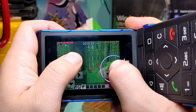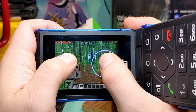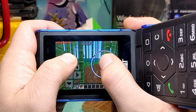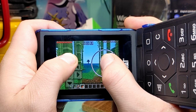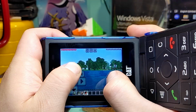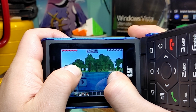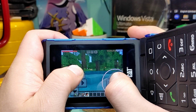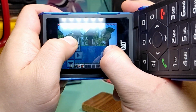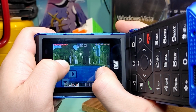Dude, I keep going up too fast with my thumb. Touch sensitivity is nuts. I need to turn that down or something. So, am I on an island or what is going on? Oh man, the render distance sucks. If there were a village right in front of me, I wouldn't be able to see it. Is that an ocelot? It must be. Oh, I'm getting some lag. So playing Minecraft is kind of annoying, but it's doable if you're really, really desperate.